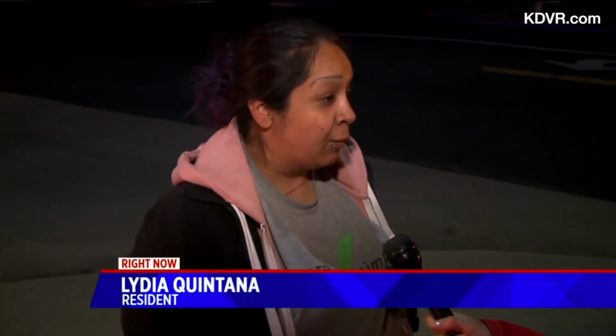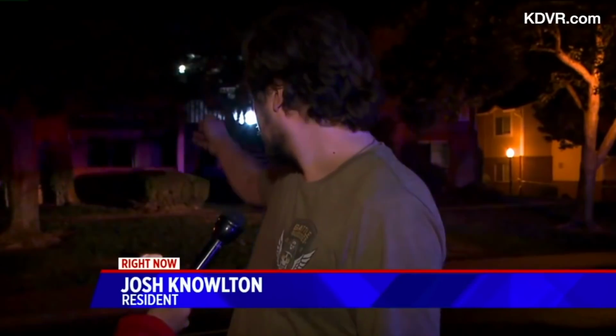Residents at the Verona Apartments in Littleton are jolted awake at 4 a.m. They just told us we had to get out of our apartments right away, so we did. Josh Knowlton saw smoke as he ran out. When I came down the stairs, someone was screaming. Well, someone's inside that building, so me and another gentleman kicked the door in and I tried to see if we could go in and help them, and by that time there was just fire all over the place.